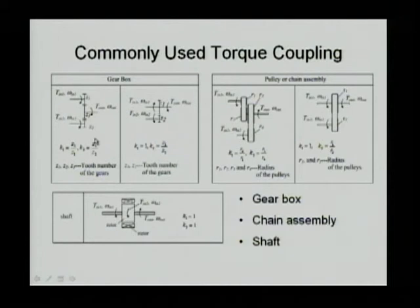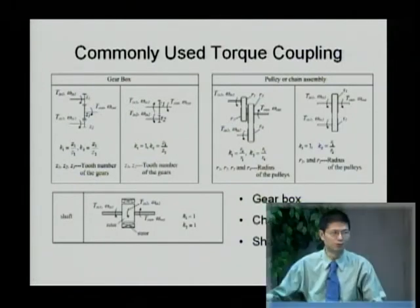The gear coupling, we can have two different coupling mechanisms. The first one is using three gears. The two input shafts are on two separate gears, and the output is on another gear. So when the inputs T1 and T2 are driving, the output T3 is coupled. You can have T1 freewheel, so T2 will be driving the vehicle. You can have T2 freewheel, so T1 will be driving the vehicle.